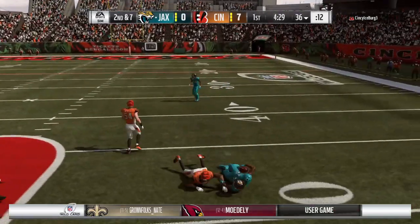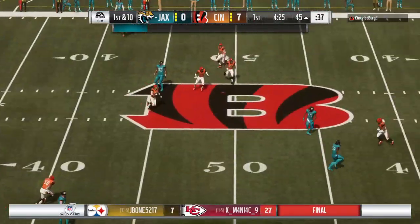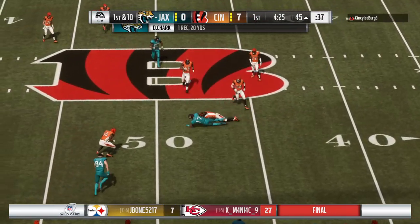And connecting here with DJ Shark. First catch of this wild card game for a 1,000-yard receiver in the regular season. He's got a first down, too.